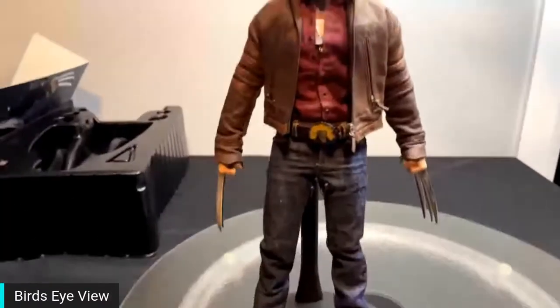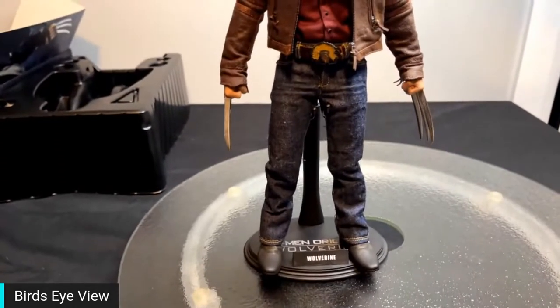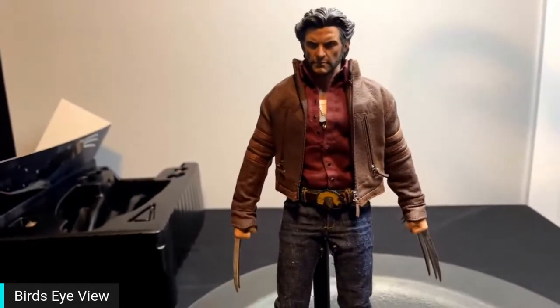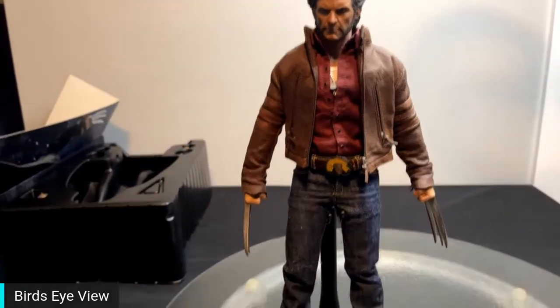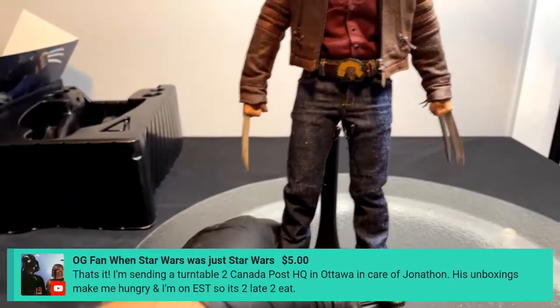It's beautiful. So I give it an A for effort. It's like hanging off the base. I think this is one of my top 10 Hot Toys. Can you put the stand over the glory hole? Yeah, I noticed that. You're right.